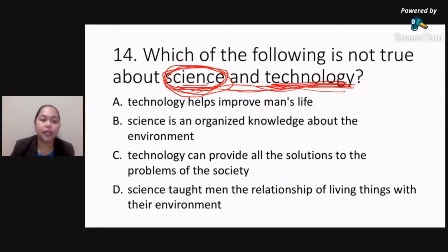So letter A, sabi, technology helps improve man's life. Of course, we know that this is correct. Okay, even the simplest machines that we have, the zipper is a form of technology. It's an application of science and it has improved man's life. Isipin nyo na lang kung wala tayong zipper, okay?